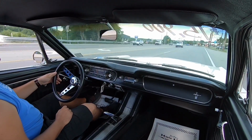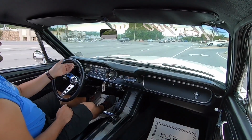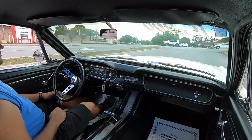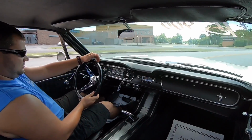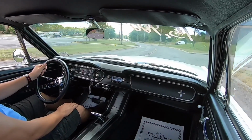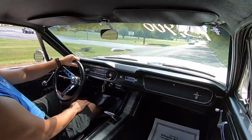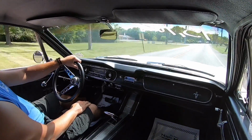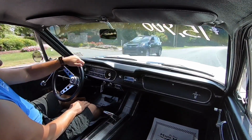Turn signals are popping up on the dash here. The brakes feel great. Turn signal does not kick off automatically. You're gonna have to manually kick it off every time you turn. That temperature gauge is starting to come up. This car runs and drives pretty good. Suspension feels nice and smooth.